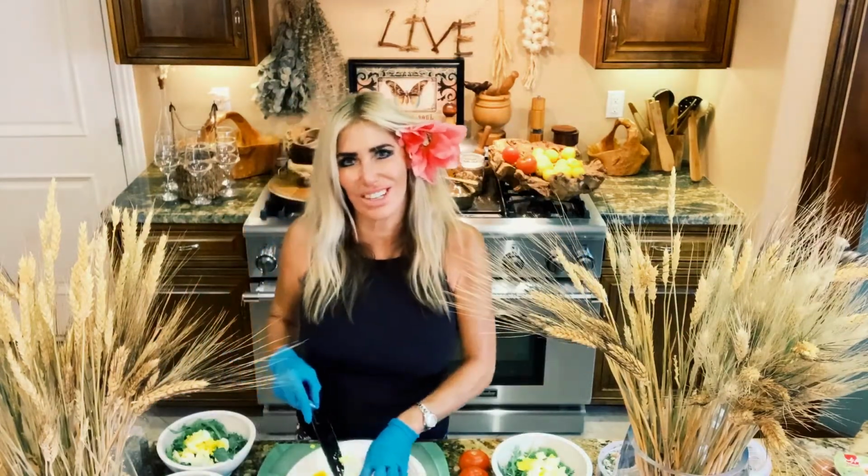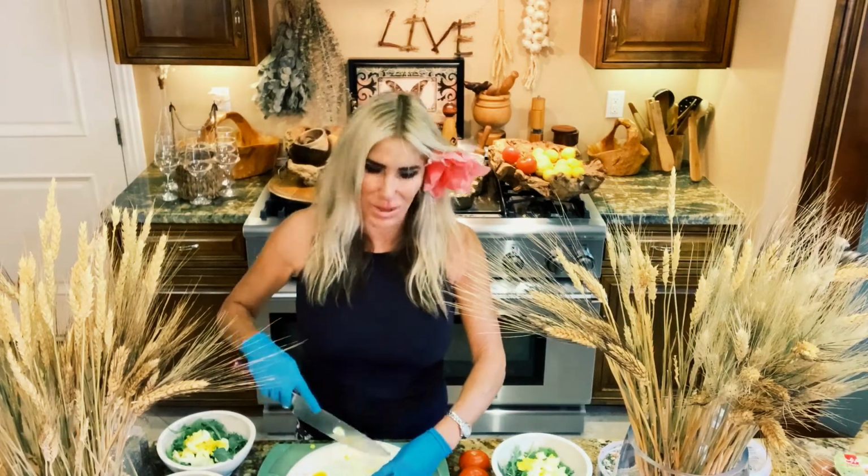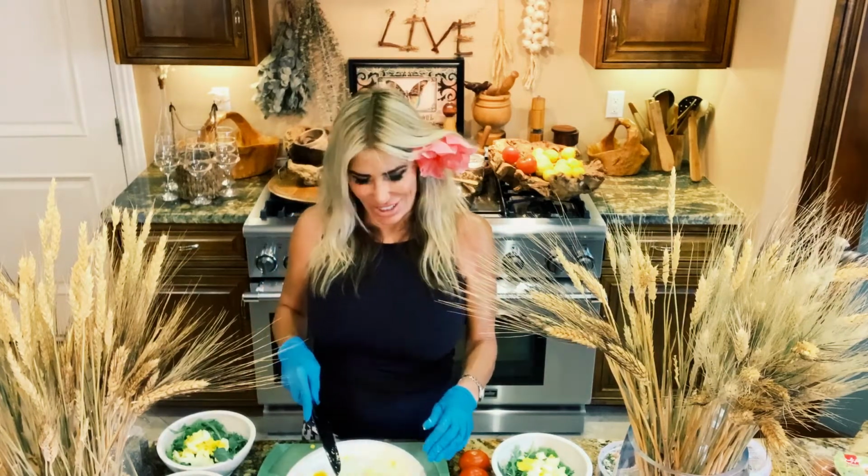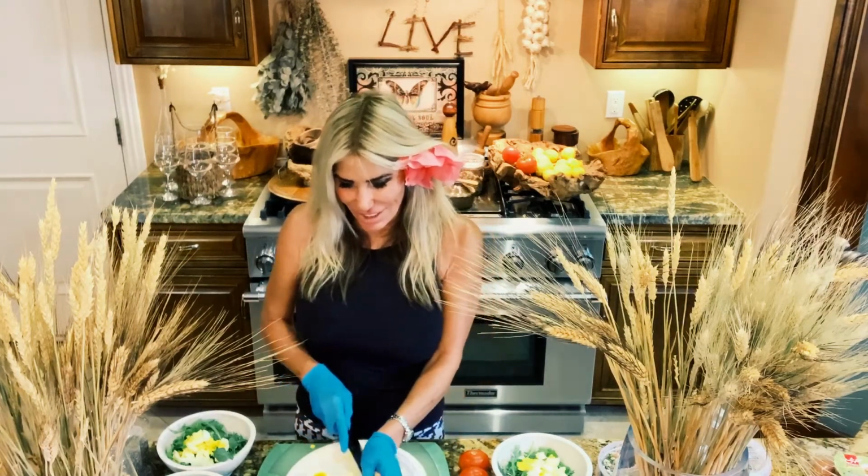I really feel like a little bit of planning in the beginning of the week can make the whole week so much better with cooking. Cooking can be such a chore and it can take up so much time. But I feel like if we do little things like this, it just makes life easier. And I'm into making life easier, that's for sure. Eggs done. Now for the tomato.